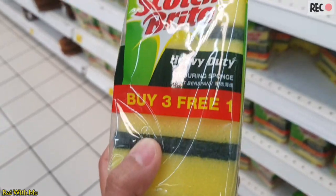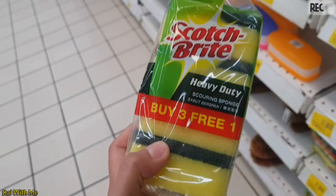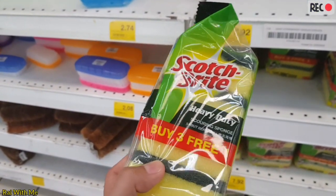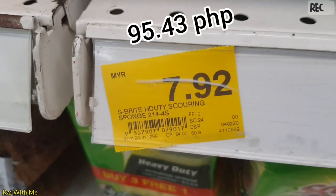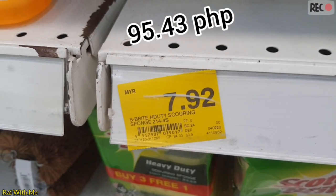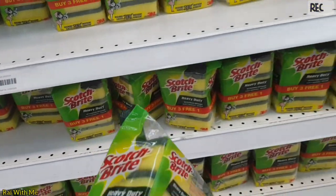Oh, see, buy 3 free 1 for Scotch Brite. Of course, kung bibili ka ng Joy, kailangan mo ng ganito. So, for this, buy 3 free 1, it's 3.92 ringgit. Ay, sorry, 7.92 ringgit. Scotch Brite, heavy duty scouring. Ano daw?